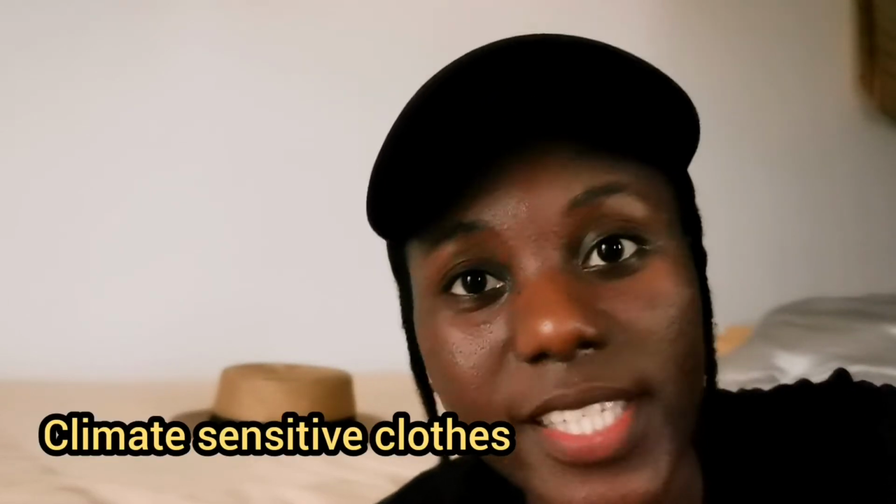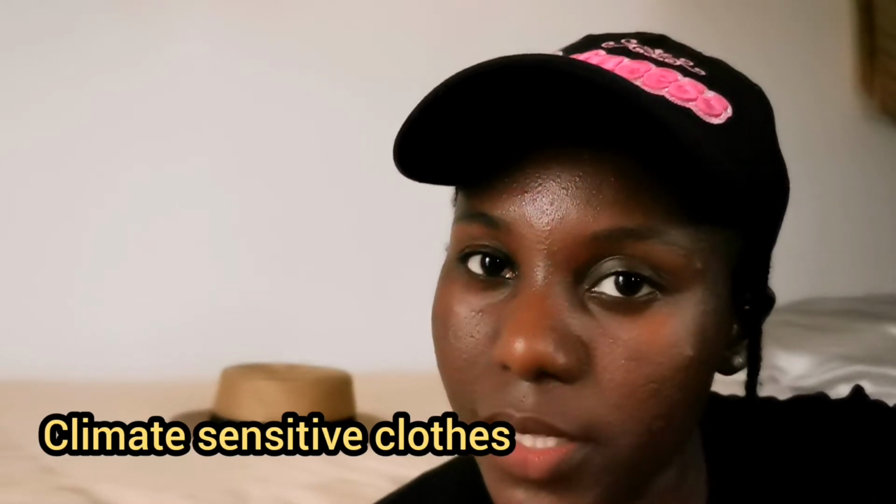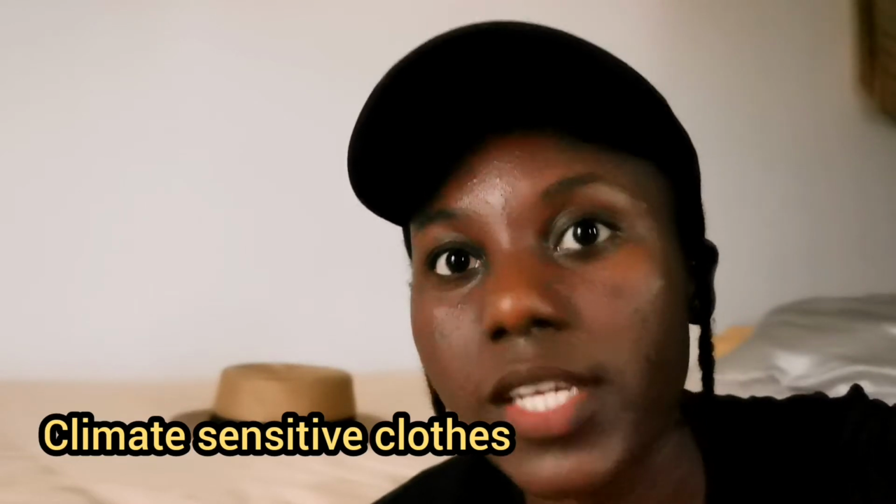Also, the next thing is to pack climate sensitive clothes. Japan has 4 distinct seasons: winter, summer, autumn, and spring. Summer is quite warm and humid, and you need to wear lighter clothes. Winter is quite cold, depending on where you find yourself, because in the northern part of Japan it is colder, and in the southern part of Japan it is warmer. So depending on where you find yourself, carry the appropriate clothes. It will be very good to find out the weather condition of the exact part of Japan that you are coming to, so you can pack appropriate clothes.